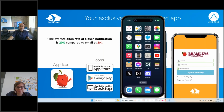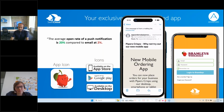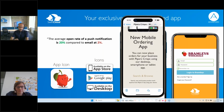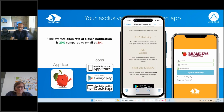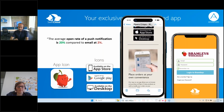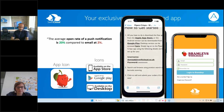So hopefully you can see my app on your screen. I use the software to put my device up on there. Good. So I've got this in my hand here. Perhaps your customers would get an email, obviously branded as your own. This is Piper's Chris. It tells them what they can do, place orders 24/7, etc. There's a link to the various app or web portal conveniently, and then there's the username and password.